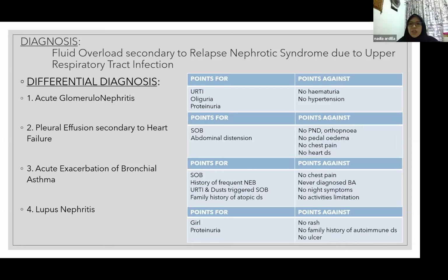I want to start with 60 mg per day. 60 mg? Daily, once daily. 60 mg macam tu je? Dia ada 60 mg per meter square. Per meter square. Oh, per meter square per day. Per day. Okay.